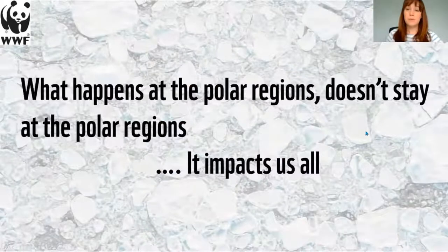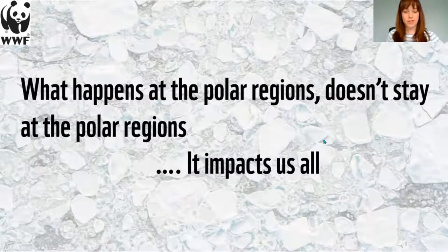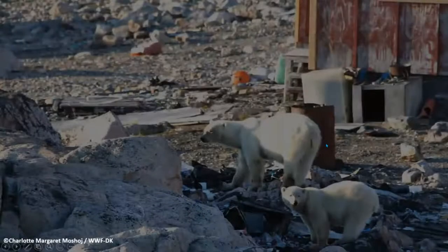So what happens at the polar regions doesn't stay at the polar regions, it impacts us all. Scotland is one of the Arctic's closest neighbours, and what happens there impacts on us, and the actions we take in Scotland impact on the Arctic. As well as impacting on the communities, climate change and human activity are impacting Arctic wildlife, particularly polar bears.